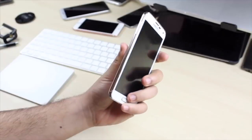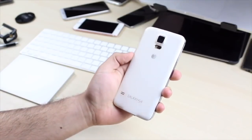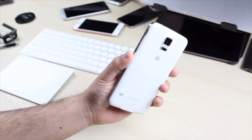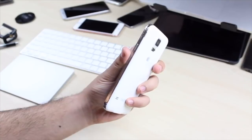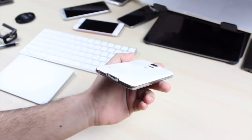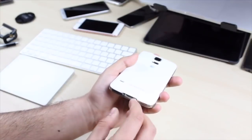Day-to-day use, the S5 will definitely be a more powerful phone. It's going to be able to do more. It has twice the amount of RAM, and it also has a quad-core processor clocked at 2.5 GHz. I know specs aren't everything, but again, I've been able to play with both. I can tell you the Galaxy S5 is definitely more powerful than the iPhone 5S.